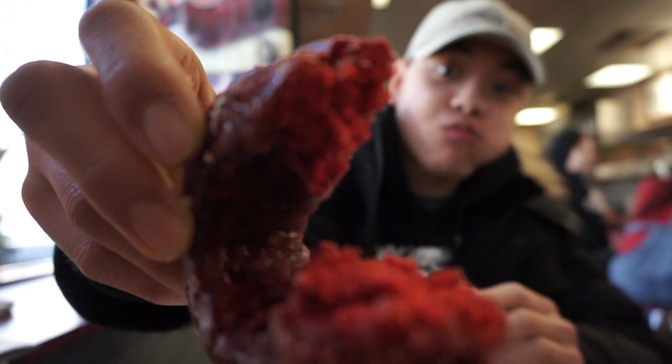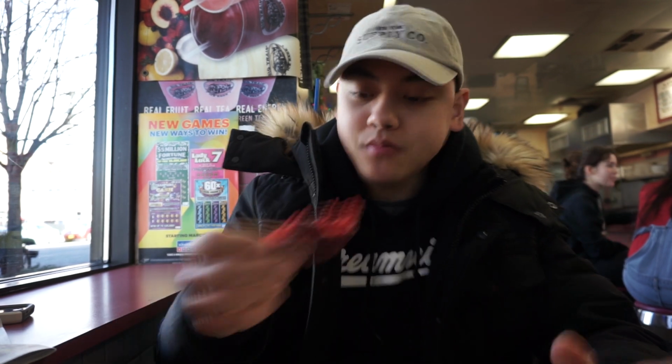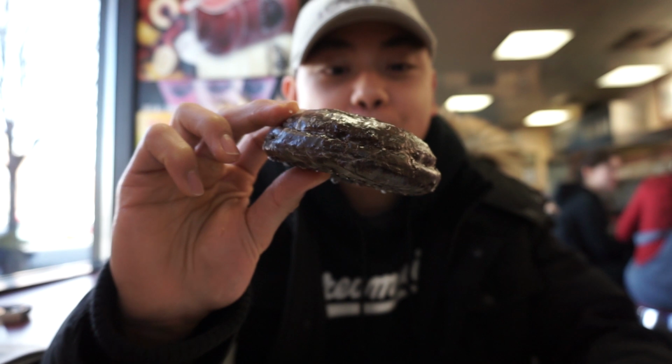Please. This red velvet. Red velvet donut. I think this one is buttermilk. I don't know. The cake donuts still really aren't my favorite. Regular chocolate. I don't know how this works. I'm not really a fan of chocolate.